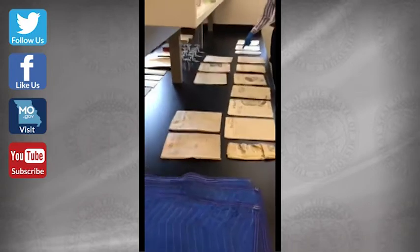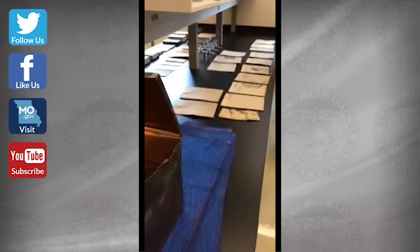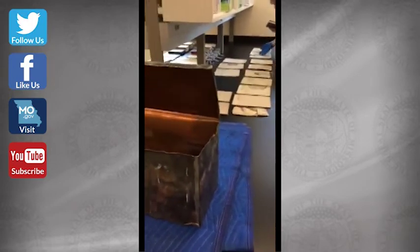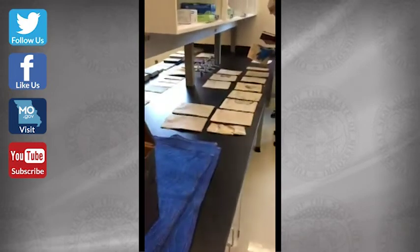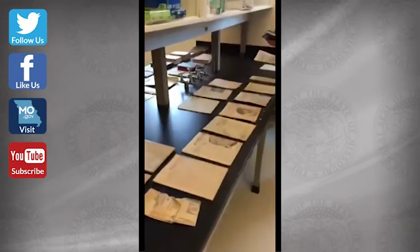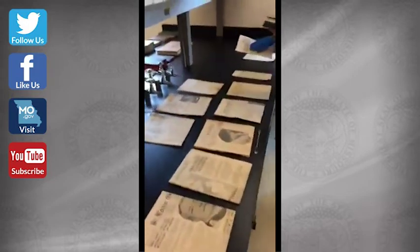Now, many of these items, after they've been cataloged and examined, will be on display at the Missouri State Archives. No? Oh, at the press event? Not at the press event. The real display will be at the Capitol. Oh, at the State Museum at the Capitol, okay.